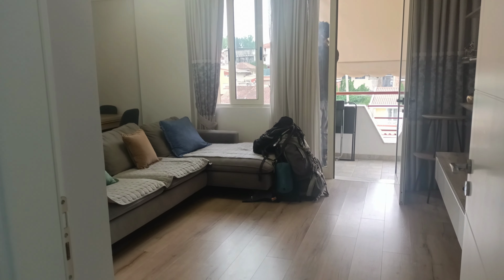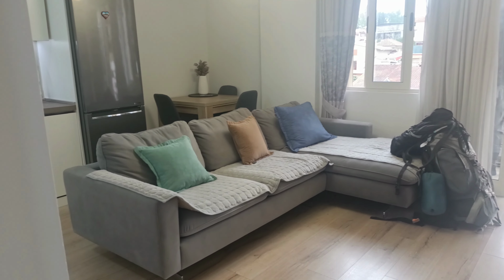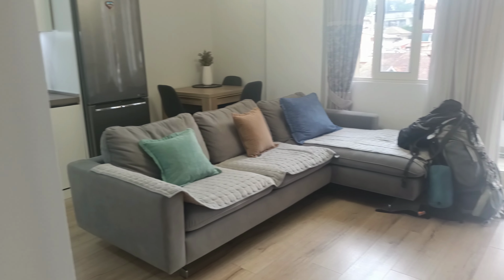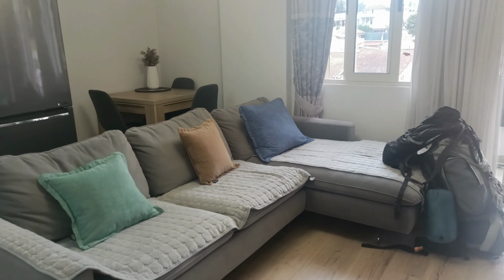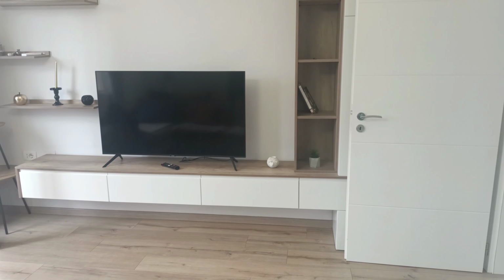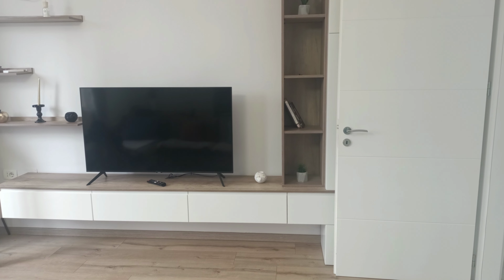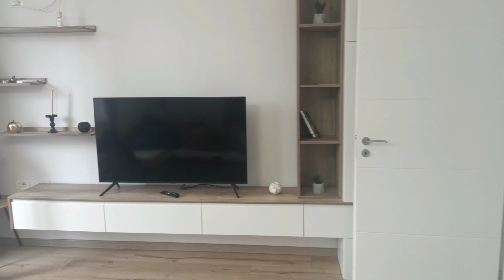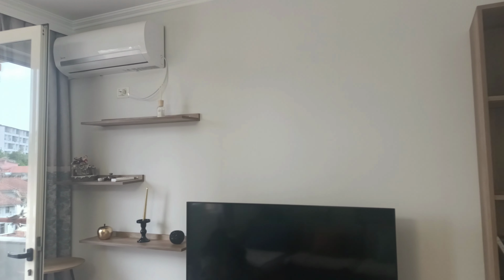And then the living room. This couch, super comfortable. Anthony is over 6 foot and fit on it comfortably. Got a TV out here. This was a smart TV, so you could watch Netflix, YouTube. You can get on the internet from there. Aircon number 2. Again, more and more storage. This is awesome.